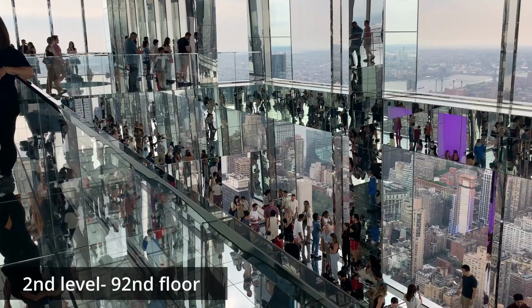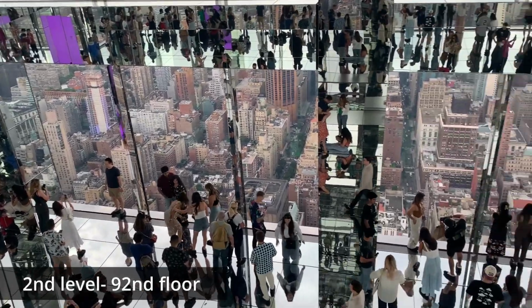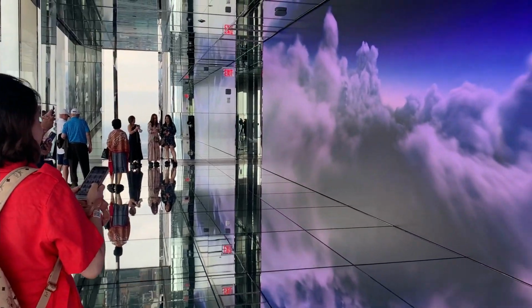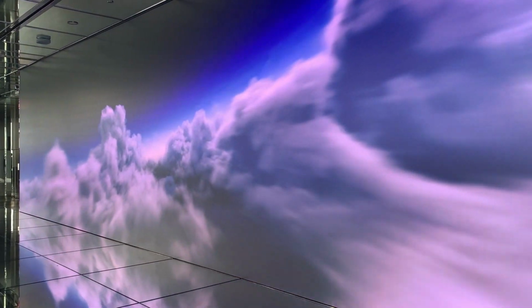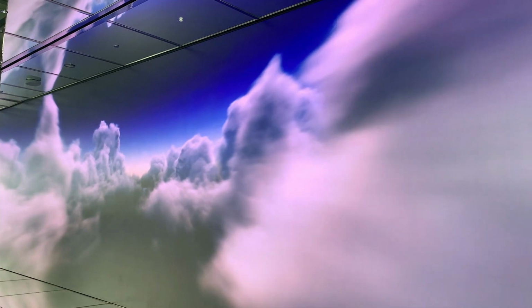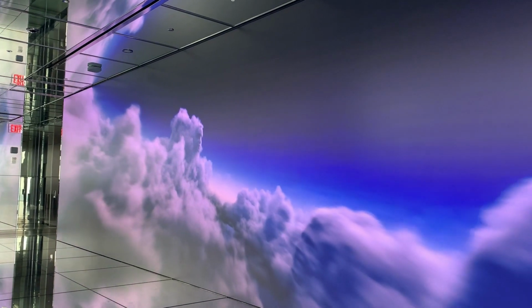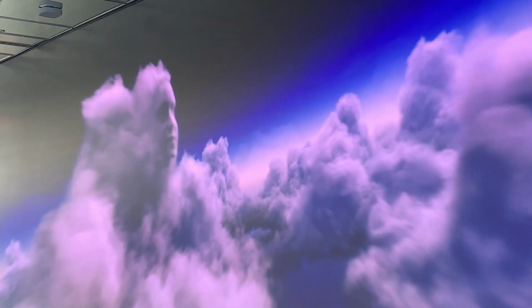Then you'll head up to the second level of the observatory where you can look down at the first room for another perspective before moving into a really weird space with a video of the clouds. And some of the clouds looked like they had faces in them, which we thought were maybe from the optional face pictures that you could do at the very beginning of the experience, but we really weren't sure and it was kind of weird, so we just kept moving along.